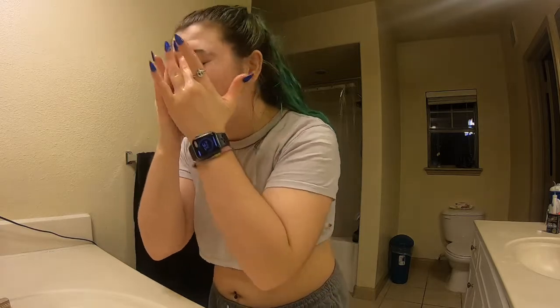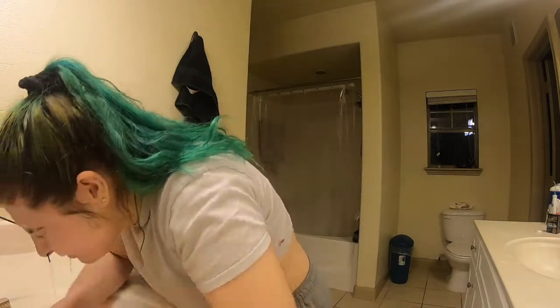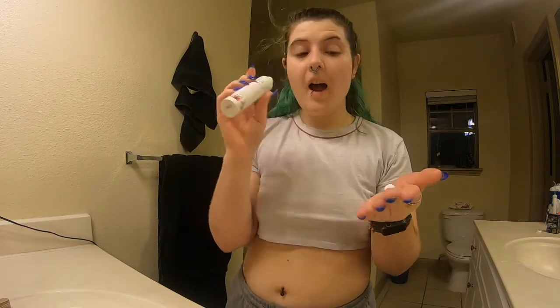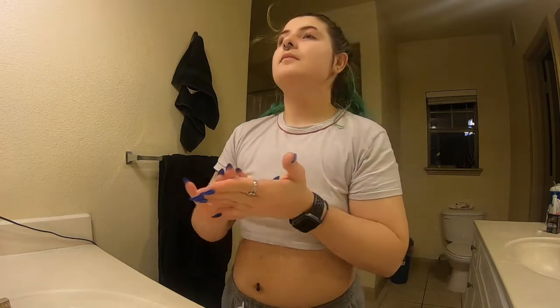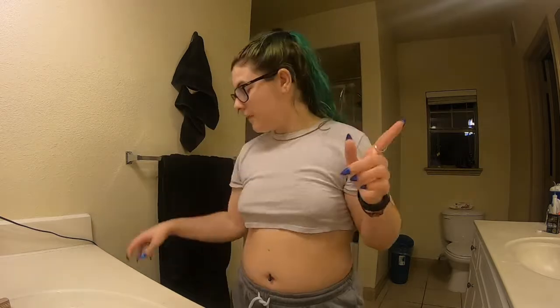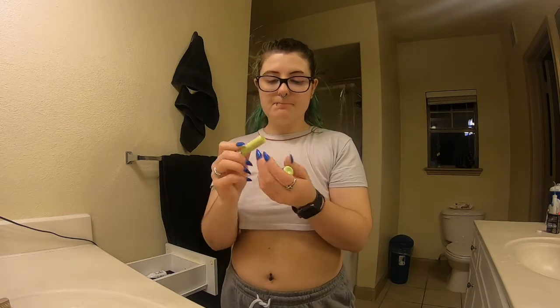The first thing I do is wash my face with a charcoal detoxifying face wash. Then I moisturize with this Dreamy Youth Pacifica moisturizer. I use a lot of their products because I really like them. Then, I always put chapstick on before I go to bed. This is, again, the Pacifica brand.